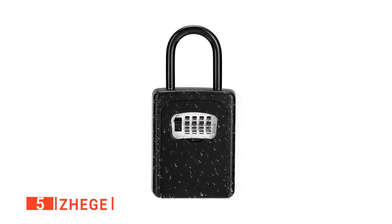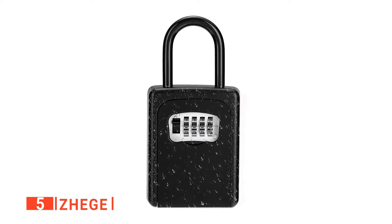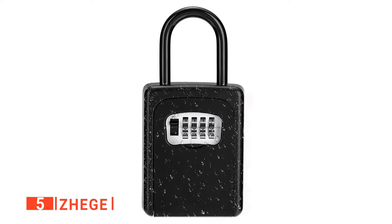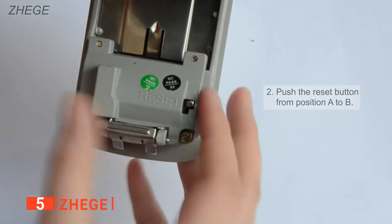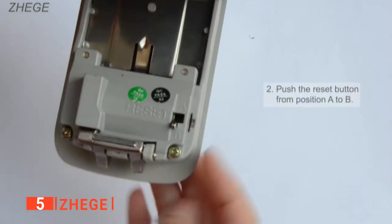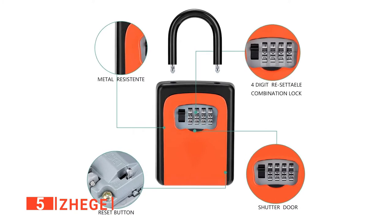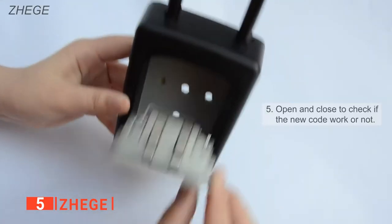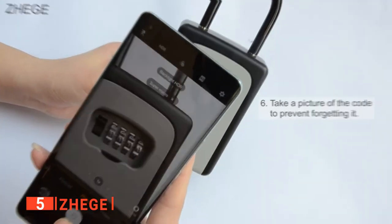The 5th product on our list is the Zhegi Keylock Box. Do you need a durable lockbox that is tough enough to withstand sawing, hammering, and prying? Then look no further than the Zhegi Keylock Box. This lockbox is built from a corrosion-resistant and premium zinc alloy of the highest quality standards. It allows you to reset your code up to 10,000 times, so you can easily change the code as many times as you need. However, it is advised that you do not forget your password, as you will have no way to get back in.